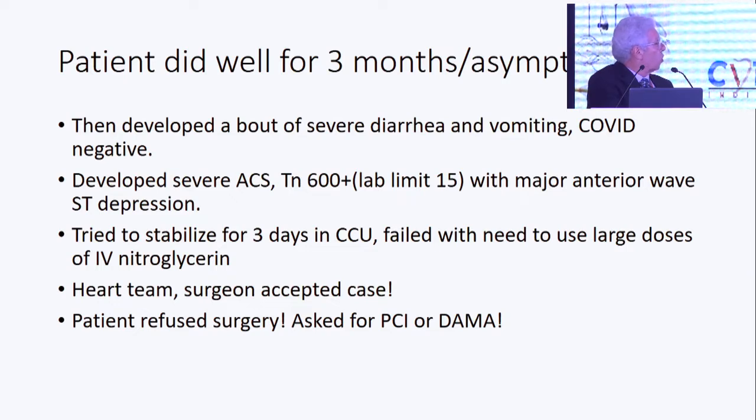We totally failed, needing to use large doses of intravenous nitroglycerin. She also had access to sublingual nitro because she was psychologically dependent on it, and we had to stop her because she was taking too many pills. The heart team and the surgeon accepted the case based on the old angio because she was dying, basically. We couldn't do anything. But she refused surgery, and she asked for either PCI, she's fully conscious, or discharge against medical advice. She said, I'm not going to have surgery, just send me home to die.